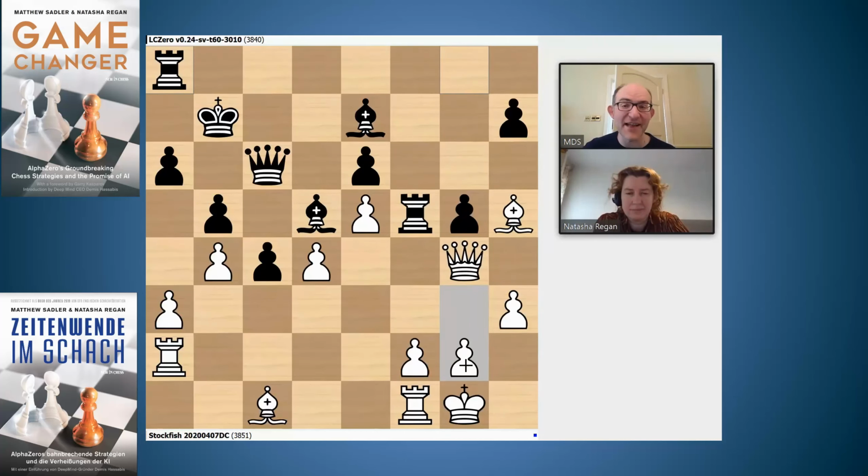And you suddenly realise that black's got this interesting break a5, which would put some nasty pressure on the white queen side. So black played bishop d2 to stop that. Leela went back rook f8. Lovely harmonious position here. And now I think Stockfish played an incautious move, a bad move here.